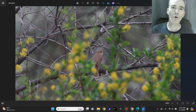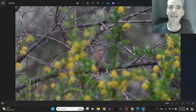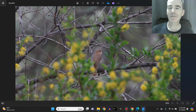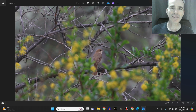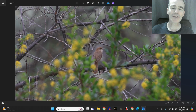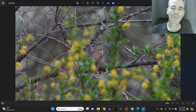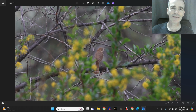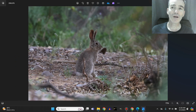And a short walk in the morning also produced these beautiful vocal common nightingales, which are real amazing songsters. Usually quite shy, but I managed to get a little bit of footage of one here. Gorgeous birds. Also saw a tolai hare, the local species of rabbit.